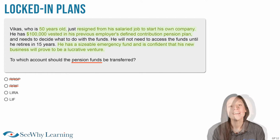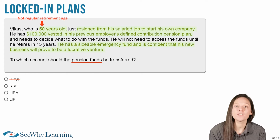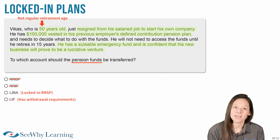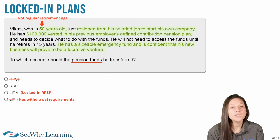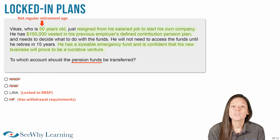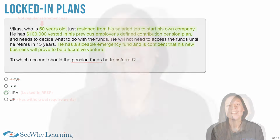Vikas is 50 years old and doesn't need to, nor is he allowed to, access the pension funds at this age, so a LIF doesn't make sense. However, it could be transferred to a LIRA, which does not permit withdrawals. So let's go ahead and select that answer. And we're correct! Registered plans are governed by the Income Tax Act, so there's quite a bit to know.